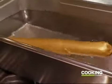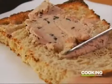It's slowly poached until the terrine has been set, and then they slice it and they take the casing off and they put it on the plate. It's perfectly emulsified. There's beautiful specks. Without question, one of the best things I've ever eaten in my entire life.